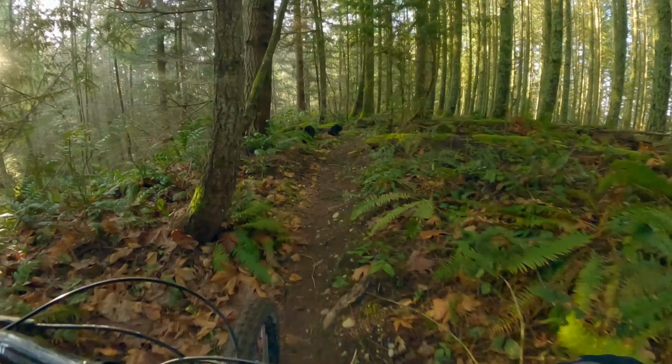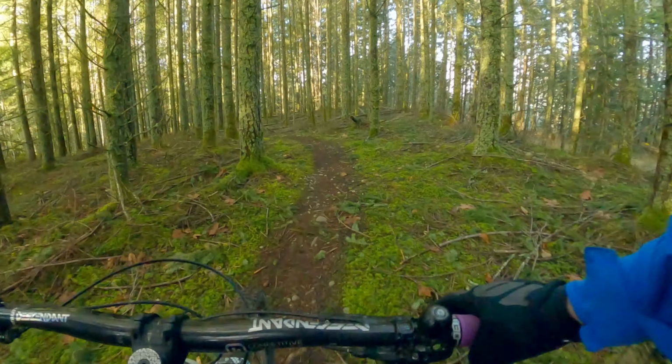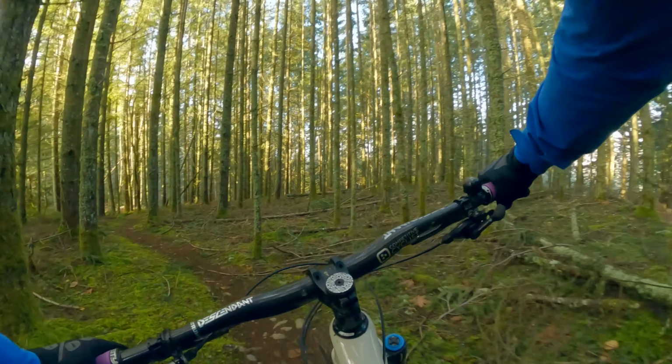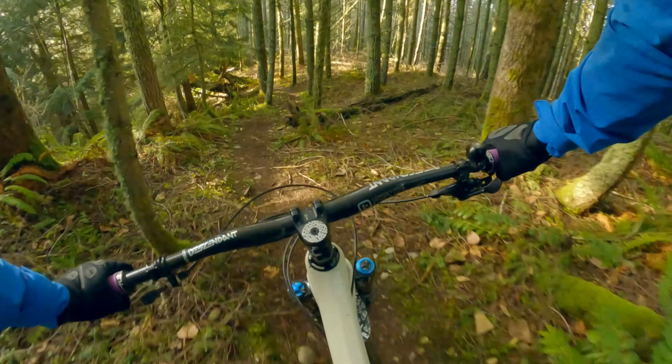This is Penny Lane, the little connector trail. It just makes it slightly more interesting getting to the trail. Otherwise, we're just doing fire road.